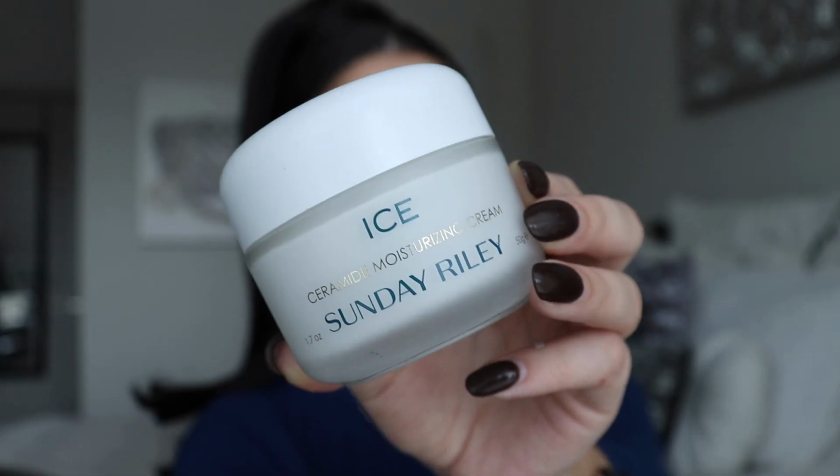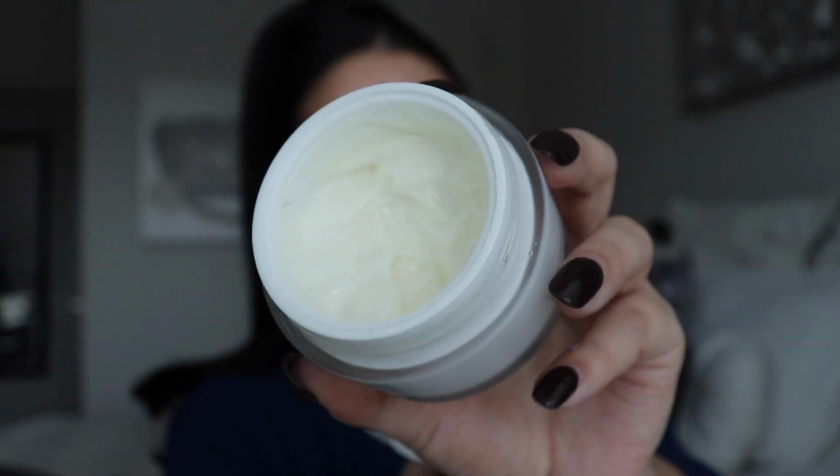So after I apply my serums, I always top it off with a moisturizer. And my nighttime moisturizer is my favorite moisturizer in the entire world, okay? I am a true stan for this moisturizer. I love this moisturizer. It is like a God-sent item, okay? This is Sunday Riley Ice. This is the thickest, most beautiful moisturizer that I've ever tried.